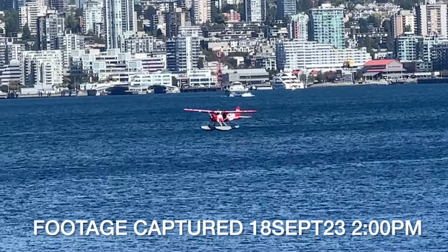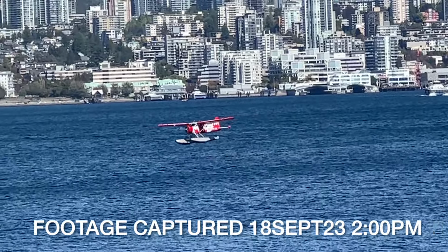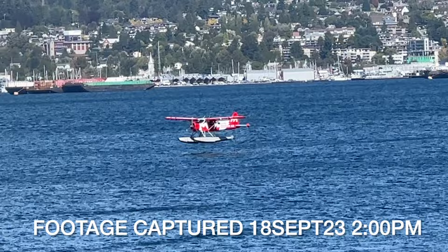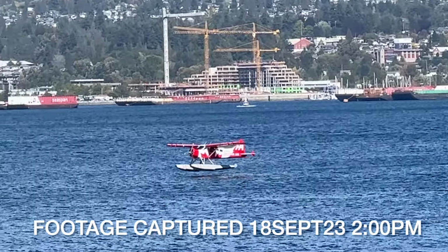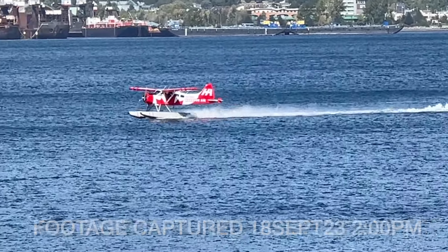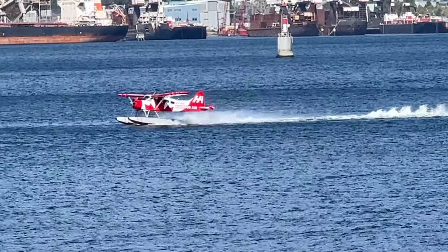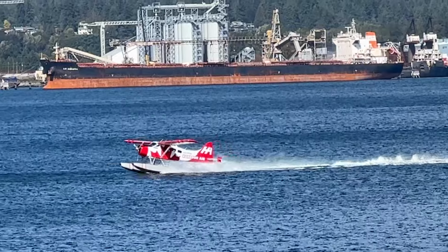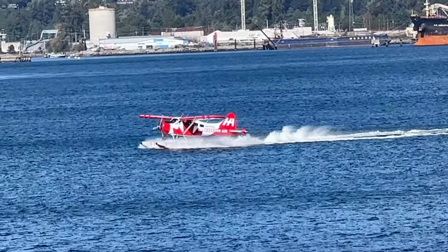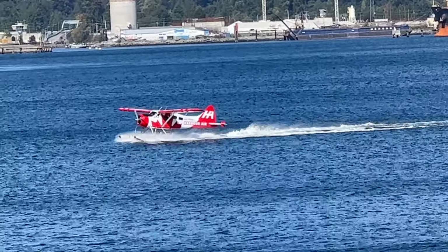That is a special beaver. That's my favorite beaver in the whole fleet. Oh my gosh, that was crazy, crazy. And now we got another beaver about to take off.